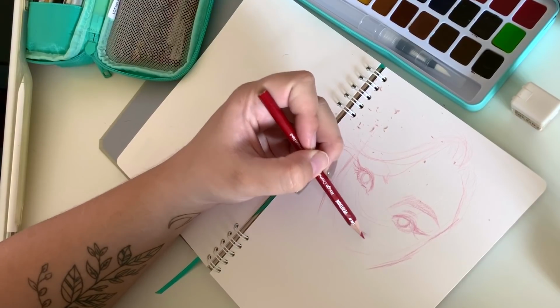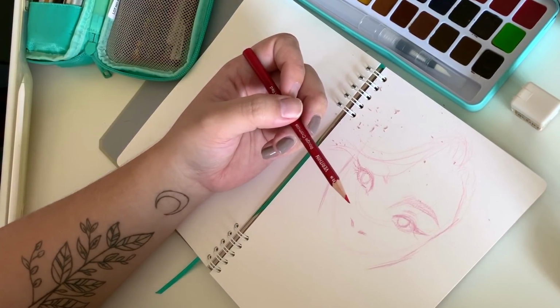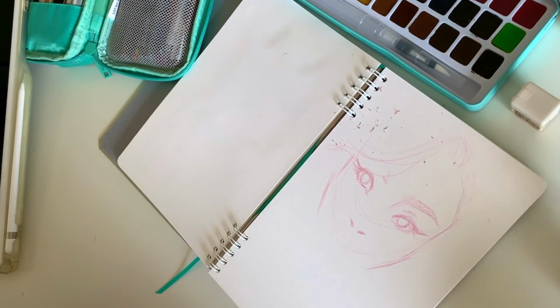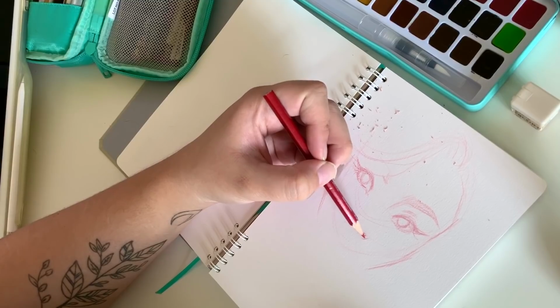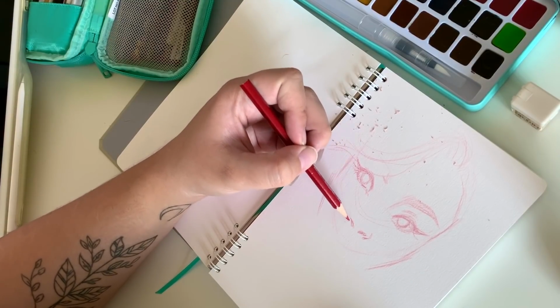But I definitely want to do more. I think we're going to do a longer term workshop in the summertime. Same thing, but over a couple of days, so a little bit more in depth.